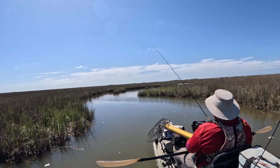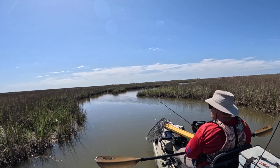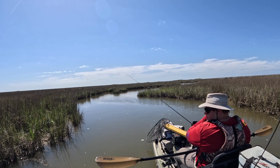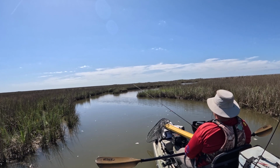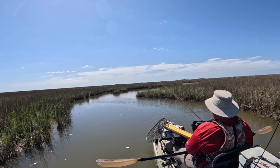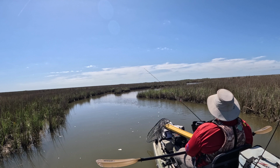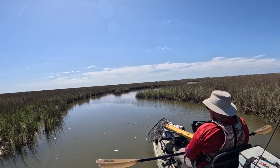So I've picked up and moved to a little creek on the other side of the island, just working it a little bit. The tide was kind of low and it's been coming up all morning. A lot of bait in this creek, a lot of little bait. Just hopping that Streakz along, hoping I can get something. It's been pretty dead back here so far.